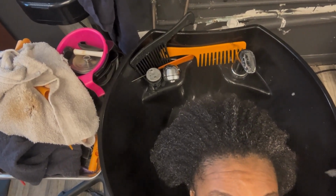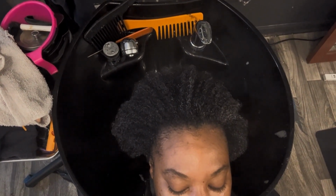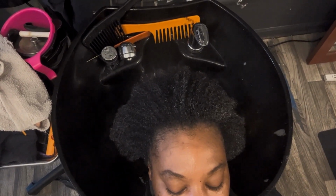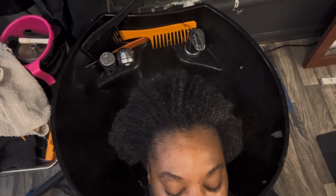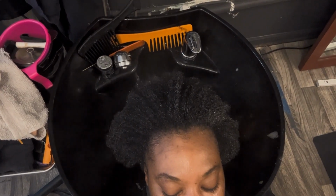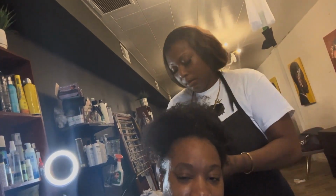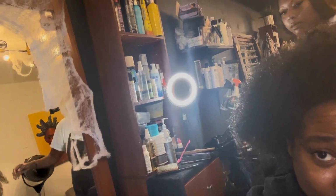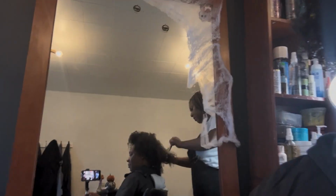Next, she is going to steam treat my hair. So typically every 2 weeks when I go to her normally, I get a steam treatment anyway, just because it's really moisturizing for my hair. It helps to detangle my hair easier and it makes my hair so much softer. So every time I go, I always get a steam treatment and it has worked wonders for my hair.